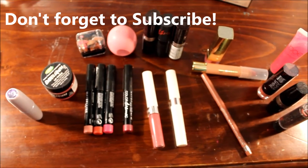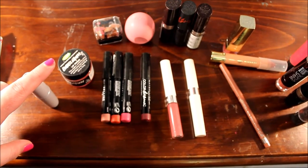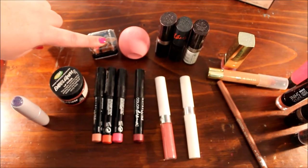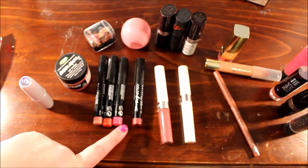Next up, I have a different range of lip products. To start off with, I have one lipstick that doesn't have a brand on it. I have a Lush Bubblegum Lip Scrub. I have a Nude by Nature Pencil Sharpener. I have an EOS Lip Balm. I have four Maybelline Color Drama Lip Pencils.